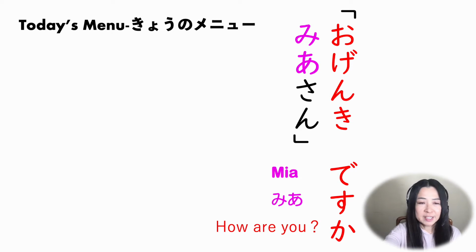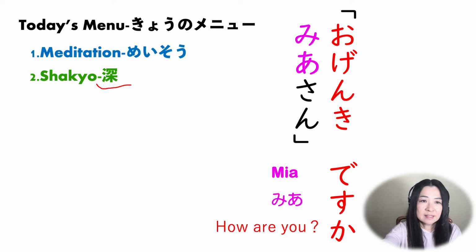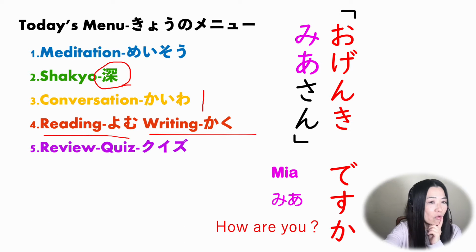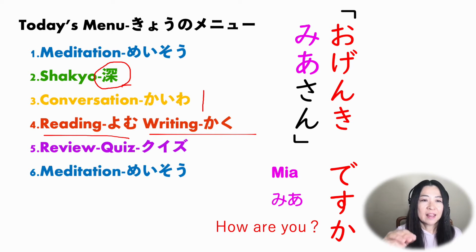So I'm going to change. I'm going to show you today's menu. 今日のメニュー。What you're going to learn today is, first of all, of course, meditation. Meditation is very important before and after learning. The second is shakyo. We're going to learn this kanji one at a time. And conversation, that's also just one word. And with one word you learn, you are able to read and write. And fourth and fifth is a review. After we learn something, I'll give you a quiz. And after that, the meditation is done. How is it going today? It looks good. Let's go.